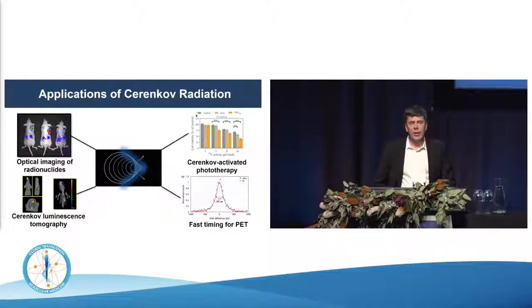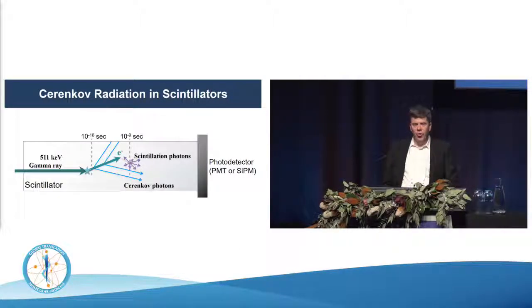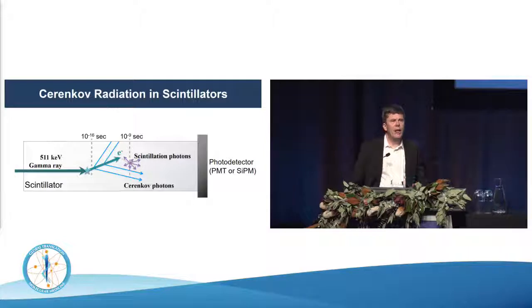But the application I want to discuss today is whether we can use Cherenkov radiation for fast timing in PET. So the idea is this, that as a 511 keV annihilation photon enters the scintillator and interacts, we produce fast electrons. And those electrons have the ability to generate Cherenkov light before you get the relaxation that ultimately leads to the scintillation light. So the Cherenkov photons come out very promptly within a few picoseconds of the interaction, whereas the scintillation light dribbles out over periods of many nanoseconds.